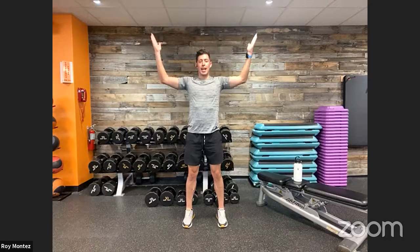From here, we're going to extend up into a big Y formation with our arms. Thumbs are pointing to the back of the room here. Feeling that stretch, come back to center. Thumbs back again into a big T formation. Good, bringing those shoulder blades back together, back to center, and a big W.